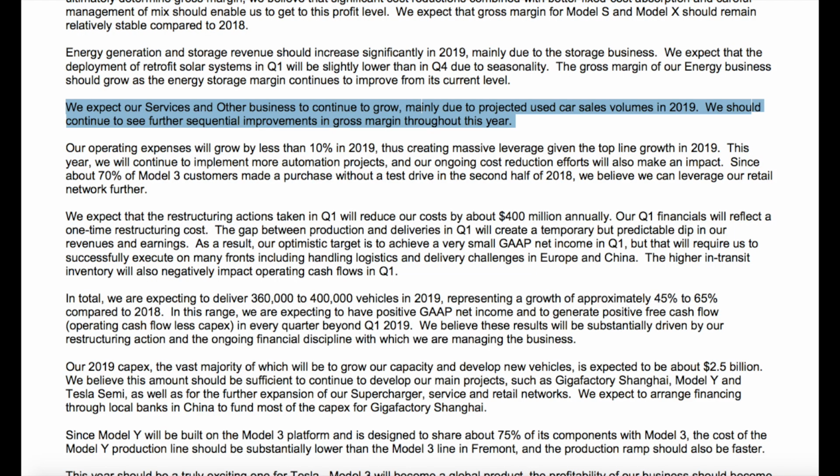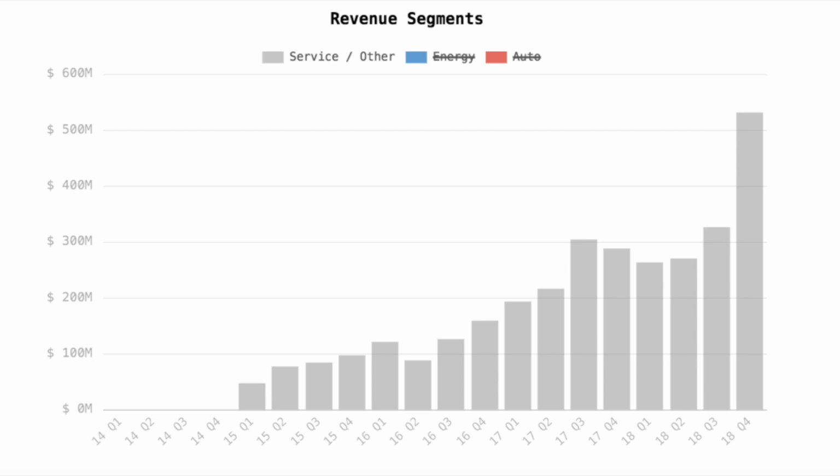The last thing I wanted to point out from the letter is they expect services and other business to continue to grow because of used car sales volumes and sequential improvements in this part of the business, which I believe is also where supercharger revenue sits. And this is part of the reason why my revenue estimate was so off for Tesla. If we go into hypercharts here and zoom in on Tesla's revenue by segment, in service revenue you can see this revenue took a huge jump from 326 million to 531 million. So I should have taken that into account: more Model 3s on the road, more getting fixed, more used car sales, more service and supercharger revenue. And that is partially what's leading to Tesla's top line growth.